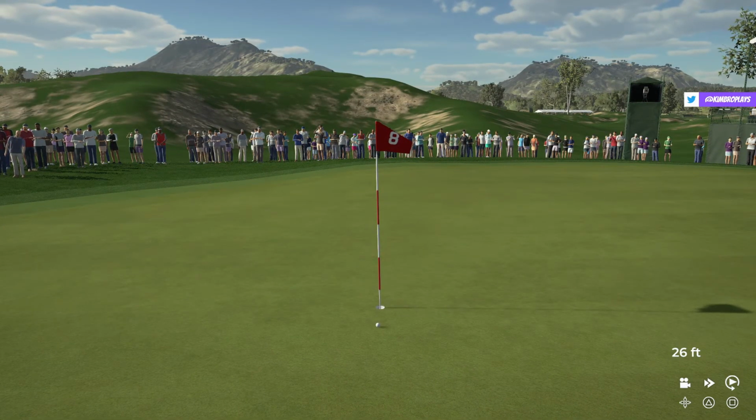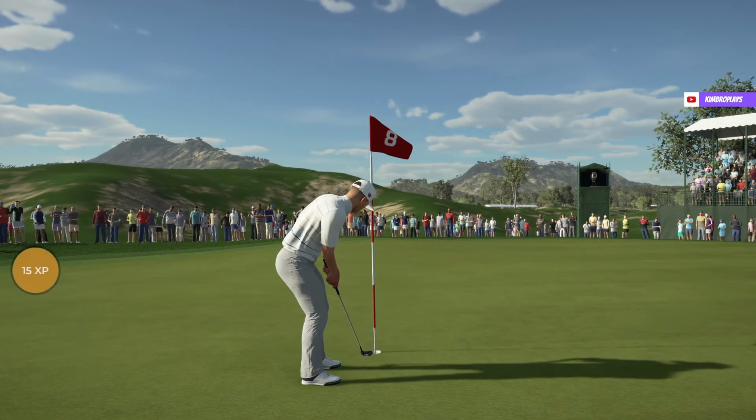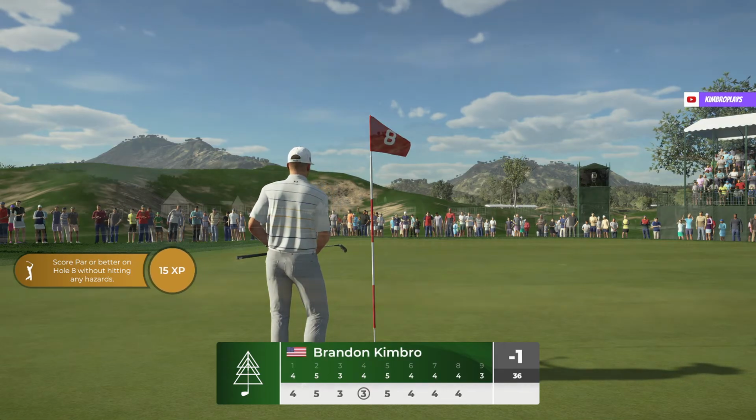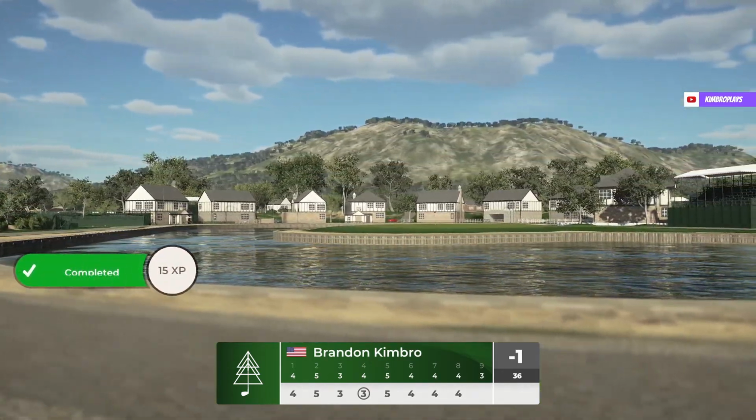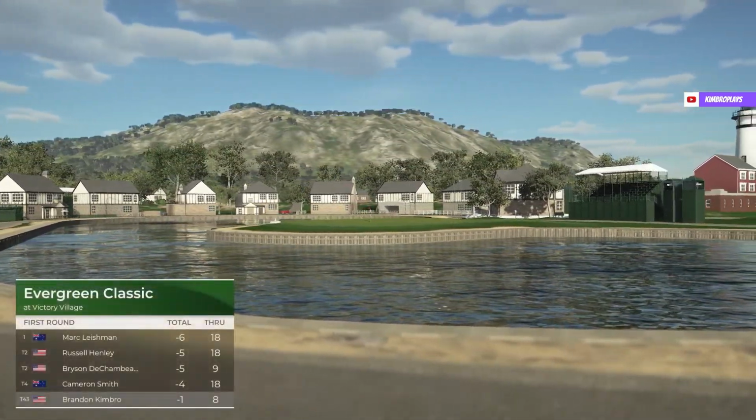Leaving them all short. We'll happily just go ahead and tap that in. Leaving them all short. And this one is for par. Yeah, I'm gonna stop. At least on those kinds of approach shots, I'm just gonna stop thinking that the wind is gonna push it. A one-stroke advantage. There's Bryson at 5-under through 9.